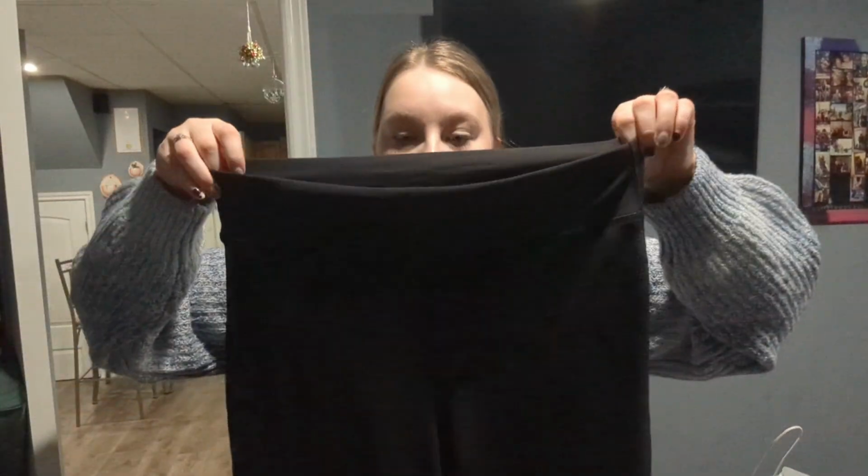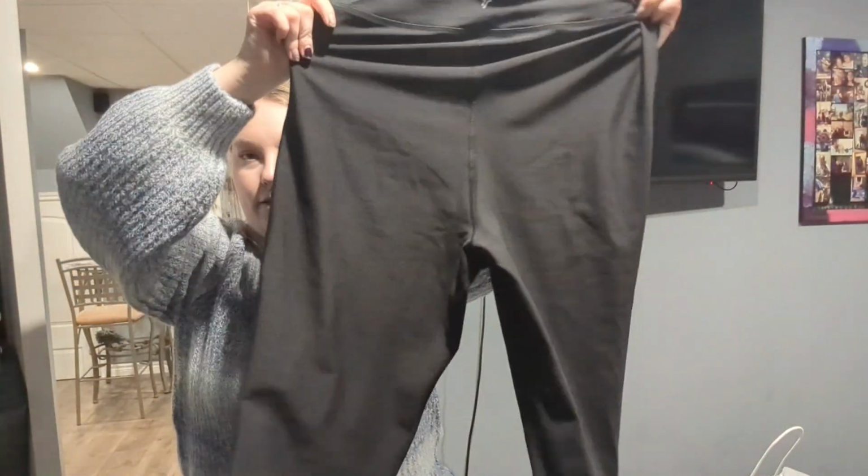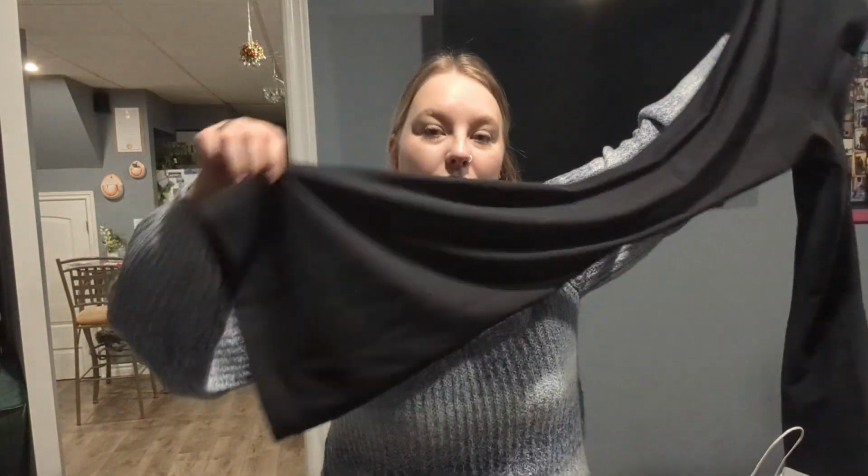Really into athleisure wear these days. It's black flare. As we call them now, they're flare leggings. But yeah, these are super flattering. I already have salt stains all up, or maybe just on one. Yep, because I wore them yesterday.